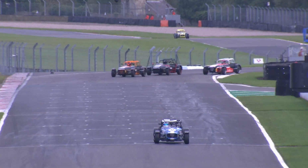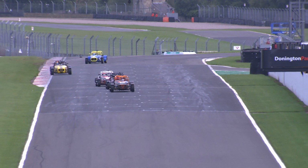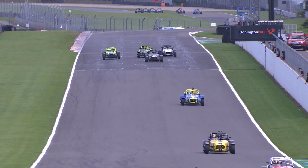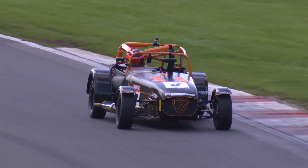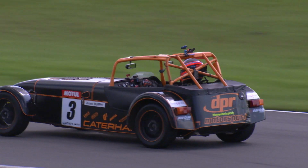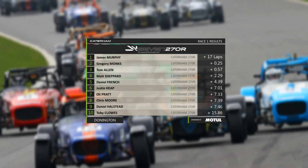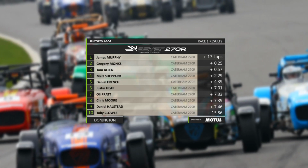Wonderful racing, inches between the cars throughout the previous sequence of corners, but no contact made, and that was the money move for James Murphy, who comes through to take the race victory. And what a victory it was. That is his first win of the year, and second place for Greg Monks, Tom Allen third, and Matt Shepherd, the man who misses out on the podium spot, but still a decent fourth place finish for the number 80 car. Well, James Murphy had to work very, very hard for that, and he takes the race win, his first of the year. Greg Monks second, Tom Allen third, and Shepherd fourth, with Daniel French in fifth position, scoring some valuable points and outscoring Justin Heap, his big championship rival.